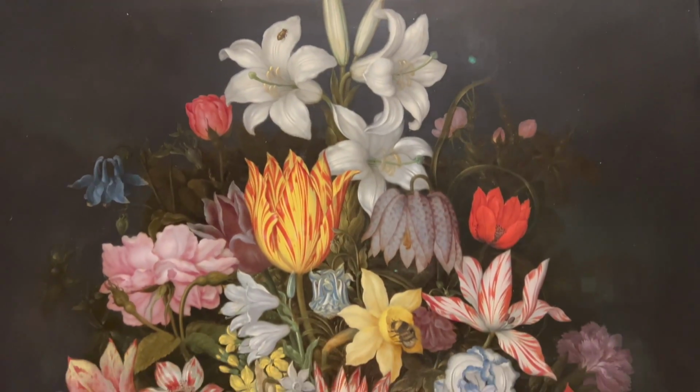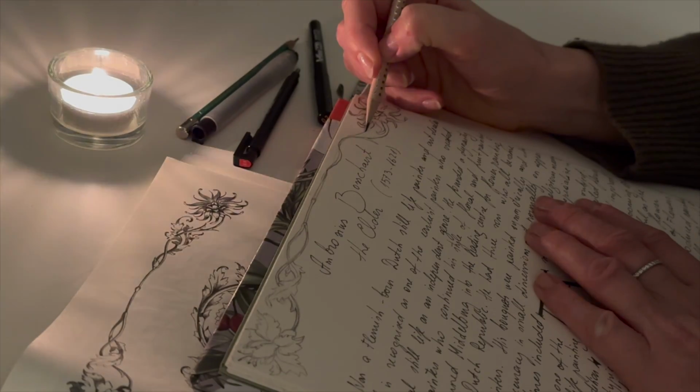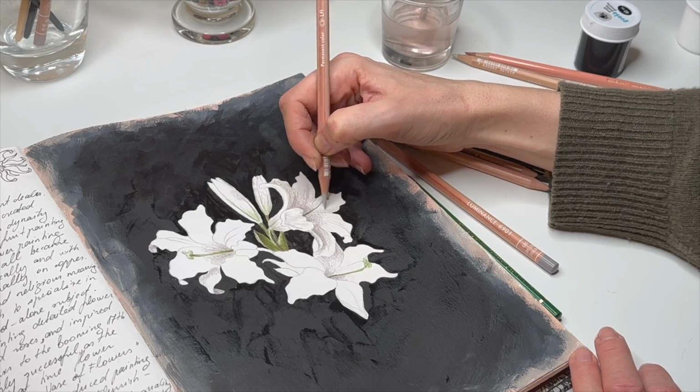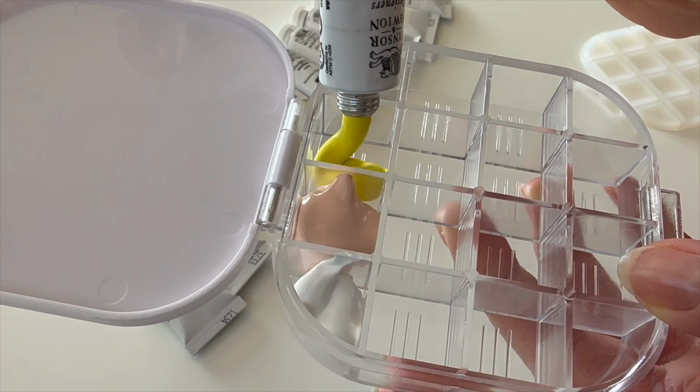There are many ways you can improve your painting, but in today's video I would like to talk about how you can improve your painting by copying great artists' work from the past.